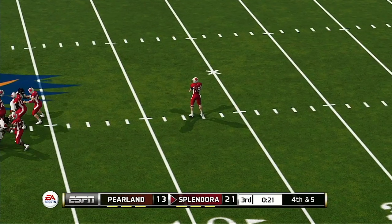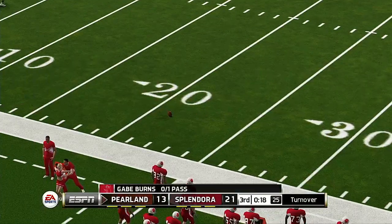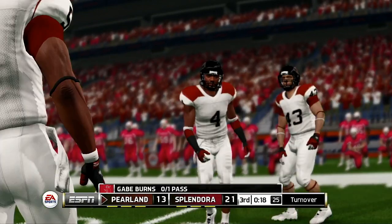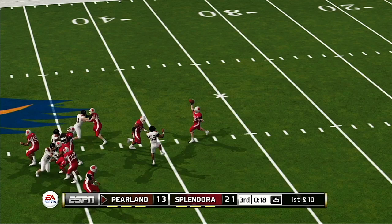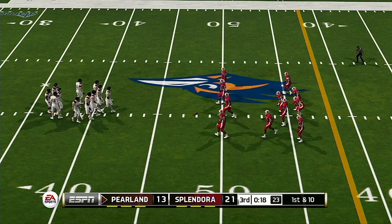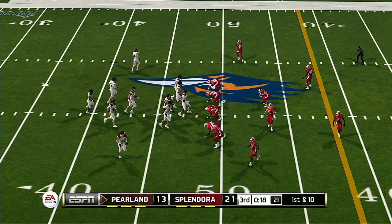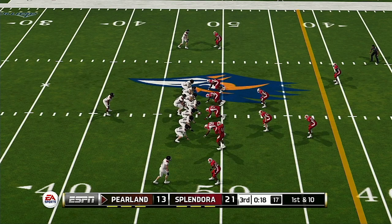He punts. No, he won't. Incomplete. Huge play for the defense. This deficit can be easily overcome, sure. But they have to be thinking if they don't get something going on this series, the burden is going to be felt by their defense.